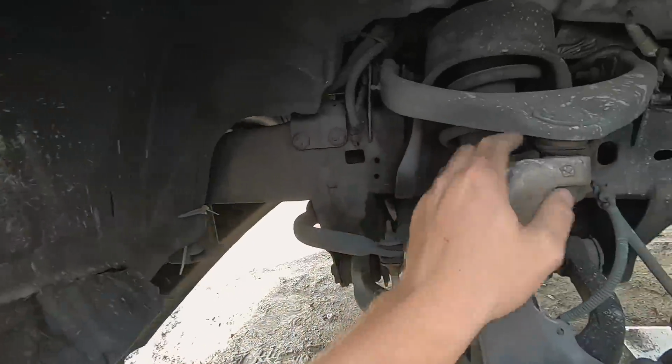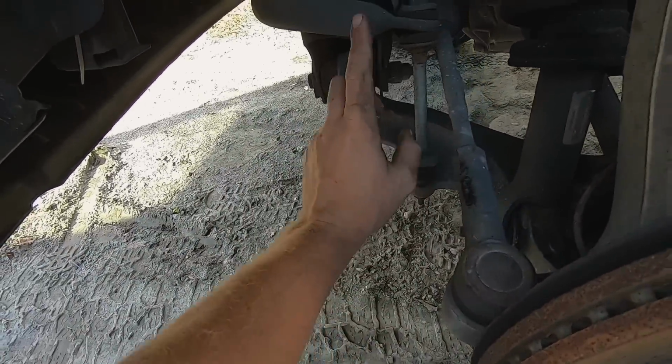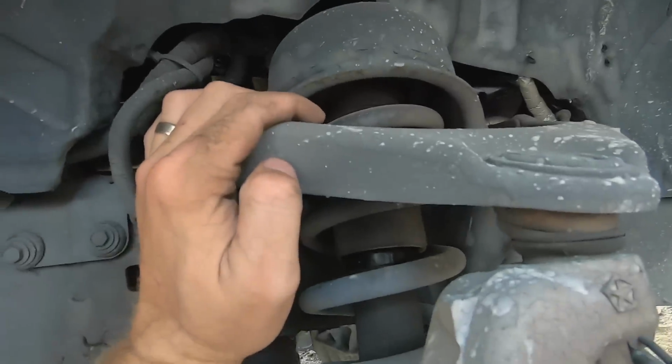Perfect. Let's get this nut off, and it looks like this nut, and loosen this up, and I think that's it. And then we can get the strut off and add a little spacer on top.